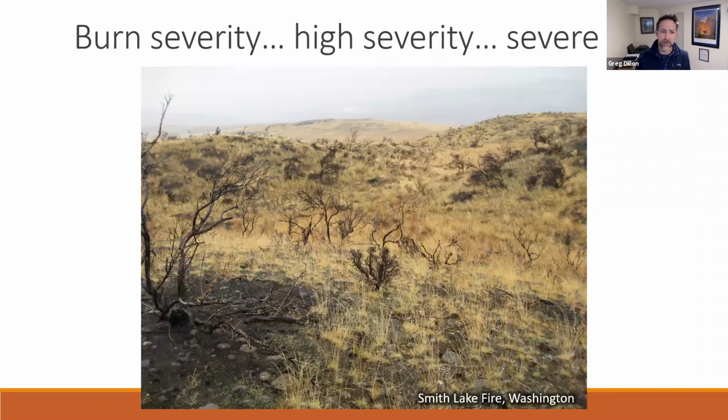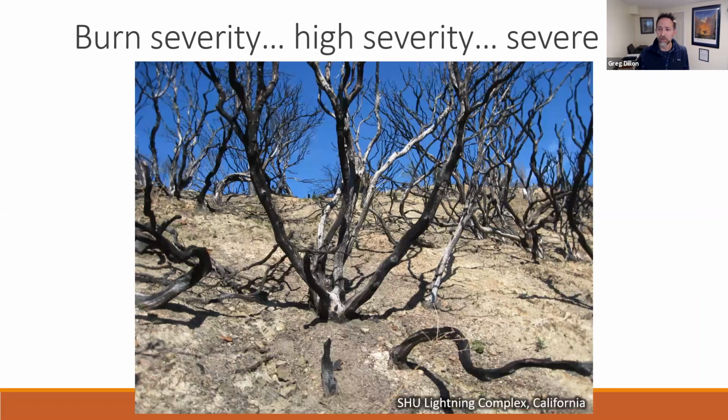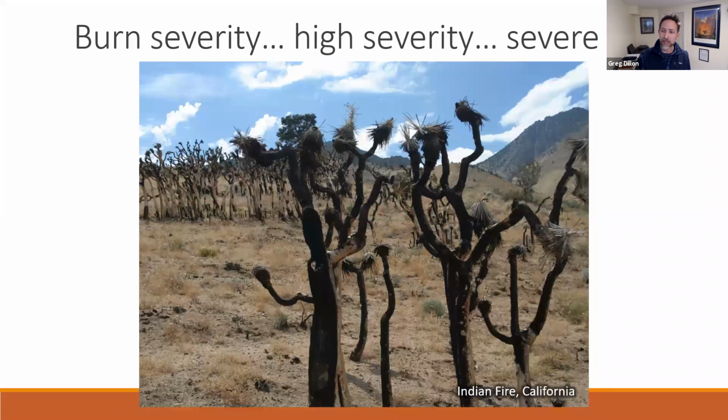Here's an example from sagebrush steppe in north central Washington. Sagebrush, you can see the skeletons there, and a lot of the grasses had been burned away. Again, some recovery of the grasses. Here's an example from California, chamise shrublands or chaparral from the SHU lightning fire that burned in 2008. And also from Southern California, here's a Joshua tree woodland. Not something that I had seen pictures of very often until we actually did some plots in this environment.